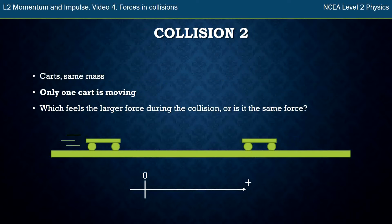Okay, so collision 2. This time we have the carts, they have the same mass, but only one cart is going to be moving. The other cart I'm going to hold in place with my hand, so you can see it on the diagram there. So which feels the larger force now? Is it the one that's moving when they collide? Is it the one that's standing still when they collide? Or do they both still feel the same force?